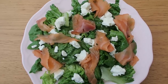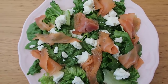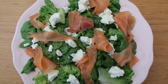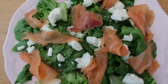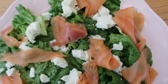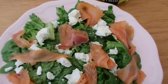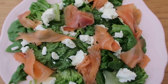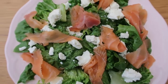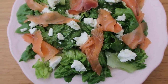My dinner tonight is this pretty plateful. I've got a bed of greens, and on top of that I've got a whole lot of smoked salmon that I've torn into pieces, and I've got some beautiful feta. It's one of my favorite fetas I've shown you before on the channel. Look at this. Yum. Or marinated goat's cheese. So good. And I've drizzled over a tablespoon of avocado oil and added a sprinkling of salt, and that is one hearty low carb high fat summer dinner.